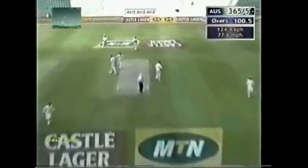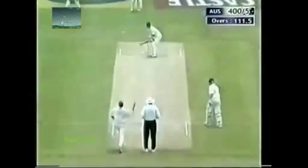And what does Martin do? He's giving you the full range here. First the pull, then the cut, and now a lovely straight drive. Good shot, beautifully placed, well timed, everything right about that shot. 404 for 5.